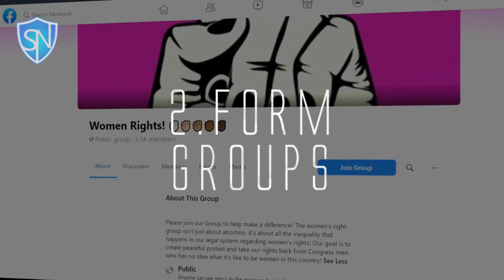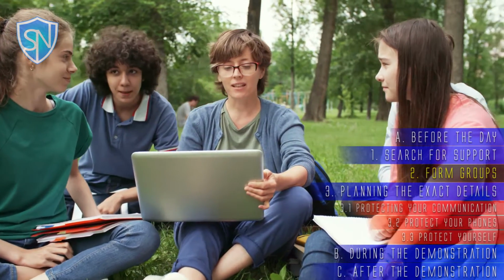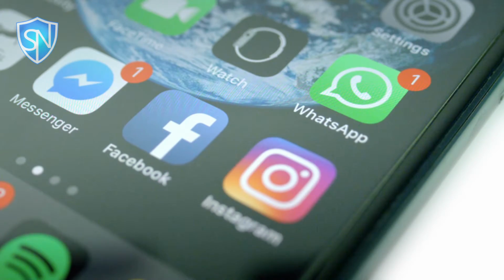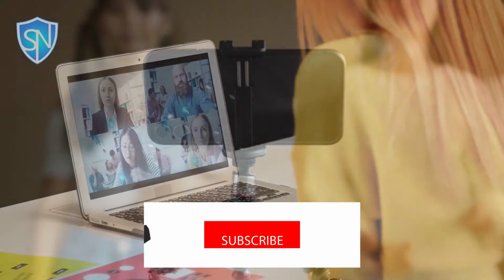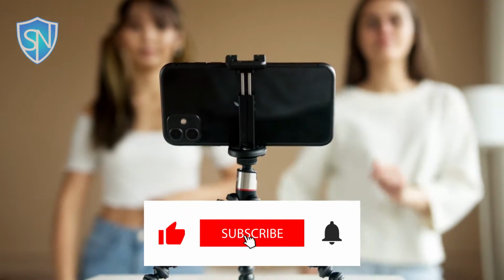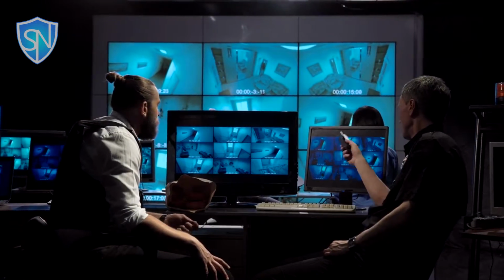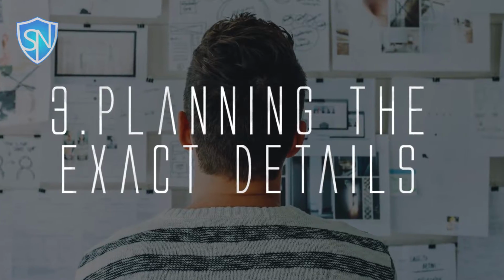2. Form groups. With all these like-minded people, you can form groups in different social media platforms like WhatsApp or Facebook and discuss the issues that are really important. You also need to reach out to social media influencers who can help spread your voice. You don't need to worry about government surveillance as of now, since the main aim is to reach the maximum people possible.